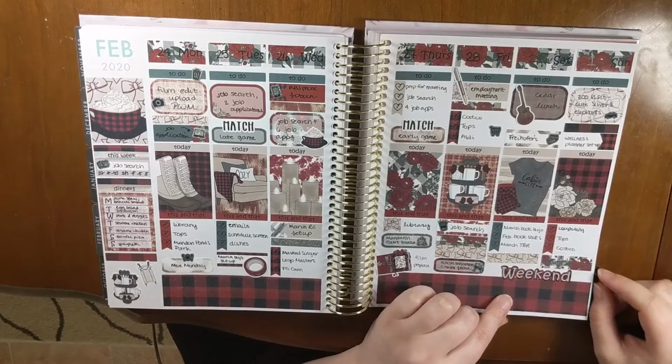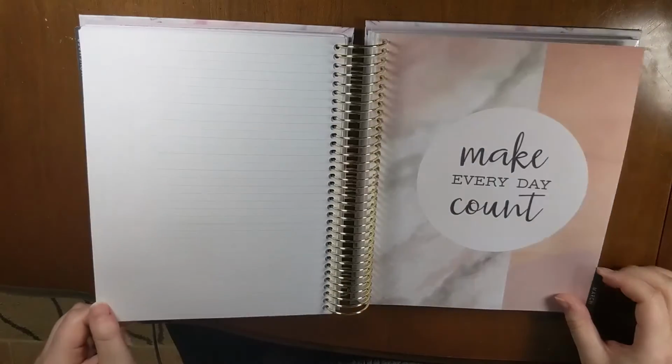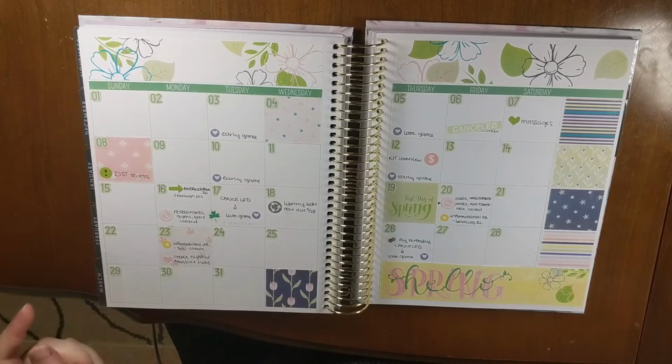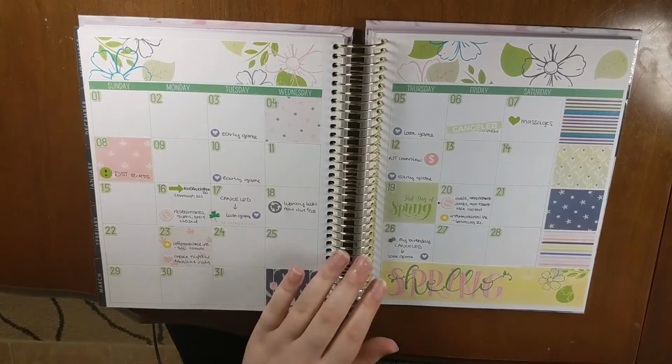All right, moving into March. This was a kit from Pig Pixel Graphics. Her shop/website's been closed for a long time, but I got all of the kits before she closed. So I still use them sometimes just because I really enjoy them. I think they're really cute and fun.